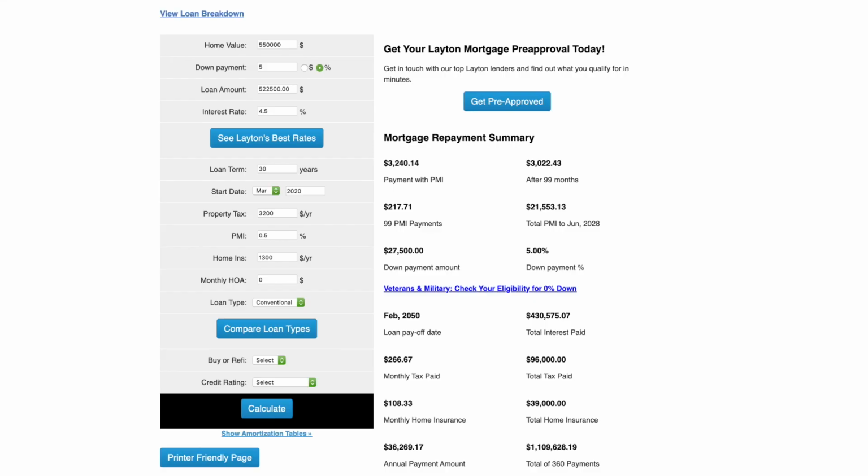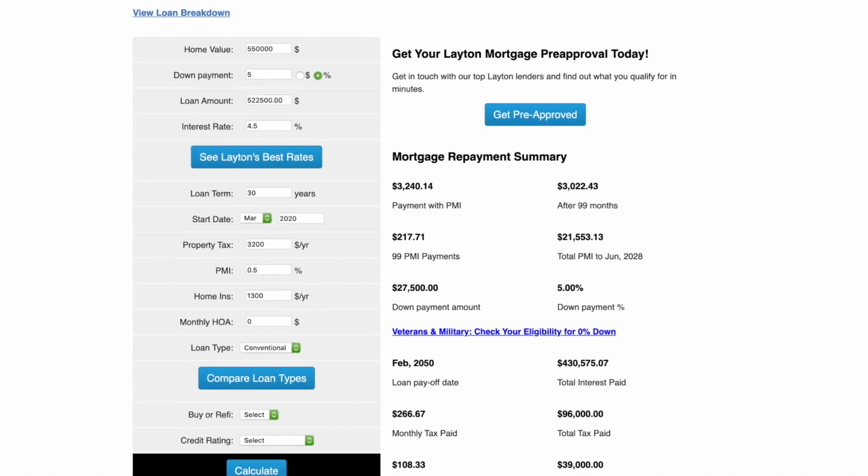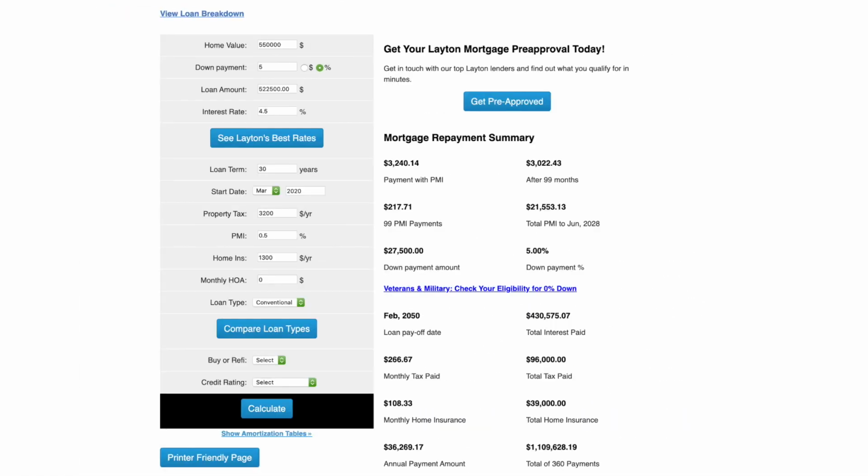The front unit is paying for itself, and now you've got an income producing asset that's generating net worth for you every single month, and you don't have a housing expense. You get to live there for free. So this is absolutely awesome, guys. You're making payments of $3,240 and you're paying down your loan probably about $1,000 per month every single month.